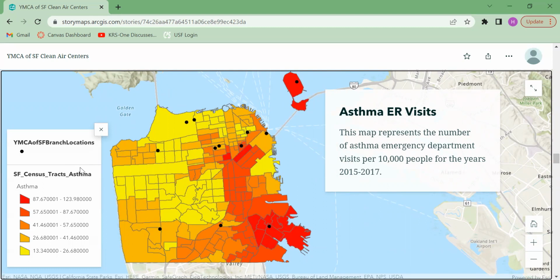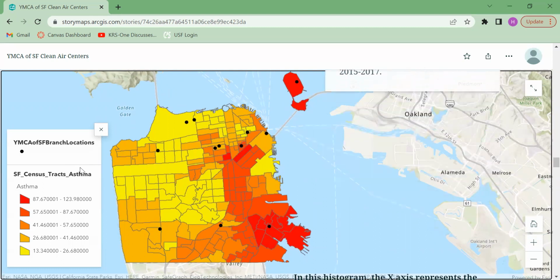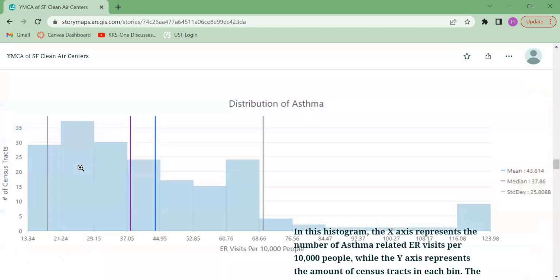And looking at the distribution of the asthma ER visits, we can see that the census tracts with the highest number of ER visits are in the Bayview Hunters Point area, which is kind of an outlier within the standard deviation of the distribution of asthma within the census tracts in San Francisco. So we can tell that not only does Bayview Hunters Point have a high incidence of asthma, but also that there is kind of a cluster of asthma incidents in multiple census tracts in that area.